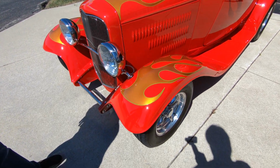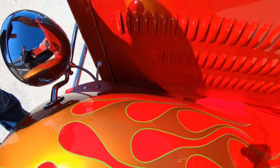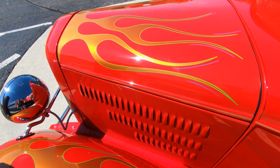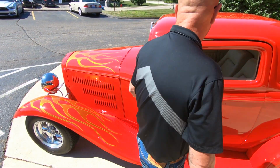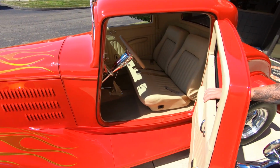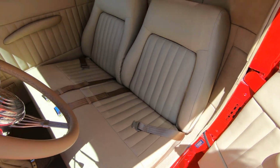Now, this car is a fiberglass car. However, the sides and the hood are steel. Of course, it's got suicide doors on this 3-window. Check out that custom interior also. Absolutely beautiful inside and out.